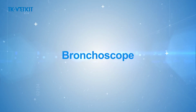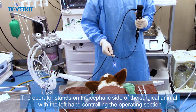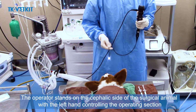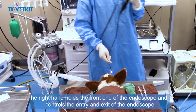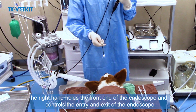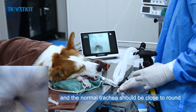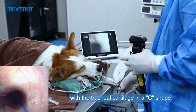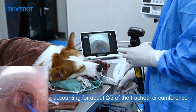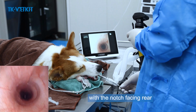Bronchoscope. The operator stands on the cephalic side of the surgical animal, with the left hand controlling the operating section. The right hand holds the front end of the endoscope, and controls the entry and exit of the endoscope. The endoscope enters the trachea through the oral cavity, and the normal trachea should be close to round, with the tracheal cartilage in a C shape, accounting for about 2/3 of the tracheal circumference, with the notch facing rear.